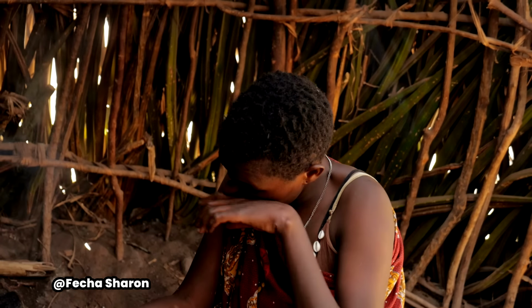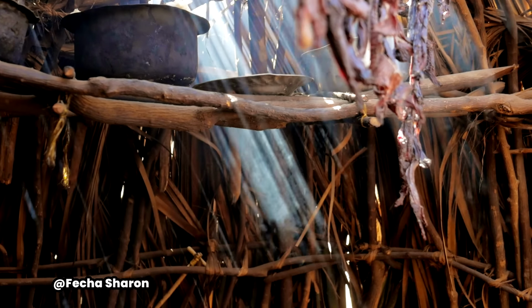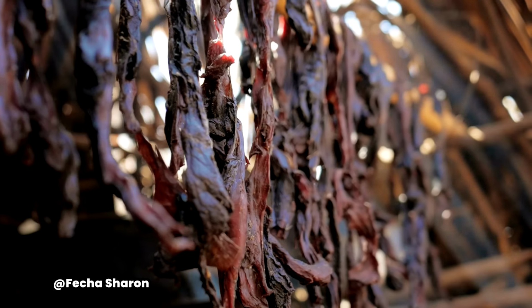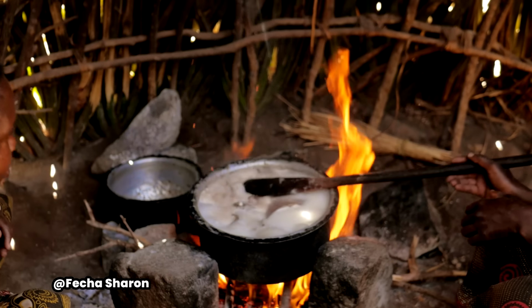This is dried meat. It uses the dry period. Often during the summer, animals are not easily available. This meat is dried in the hot sun. I will post a video of dried meat recipes.